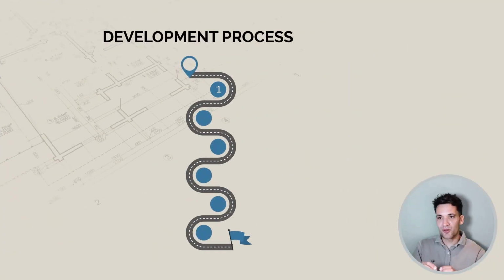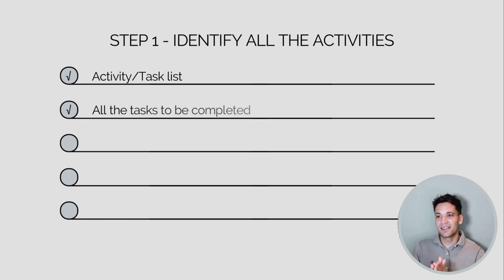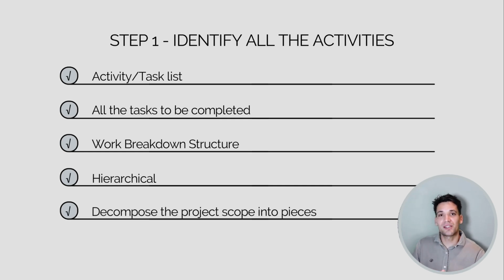So the first step in this process, number one, is we need to identify all the activities. This is creating our activity and task list, all the tasks that need to be completed to complete the project. We do this with our work breakdown structure, which is our hierarchical decomposition of the project scope. We take the overall project scope, we break it down into component pieces.